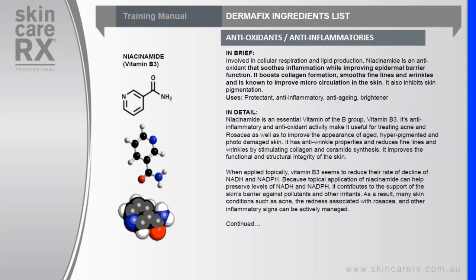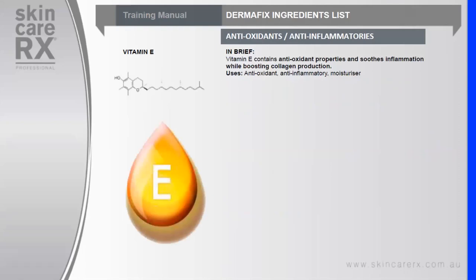So it's an essential vitamin of the B group. Its anti-inflammatory, antioxidant benefits are fantastic, very useful for treating things like acne and rosacea, working to improve the appearance of aged, hyperpigmented skin and photodamaged skin. Anti-wrinkle properties, reduces lines and wrinkles, stimulates collagen and ceramide synthesis, and just really works on the function of the structural integrity of the skin as well, so keeping that really healthy. It's useful for encouraging the production of natural emollients in the skin that help to maintain that hydration. Next, we've got our vitamin E. So vitamin E, again, is another antioxidant with those antioxidant properties. It soothes inflammation while boosting collagen production.